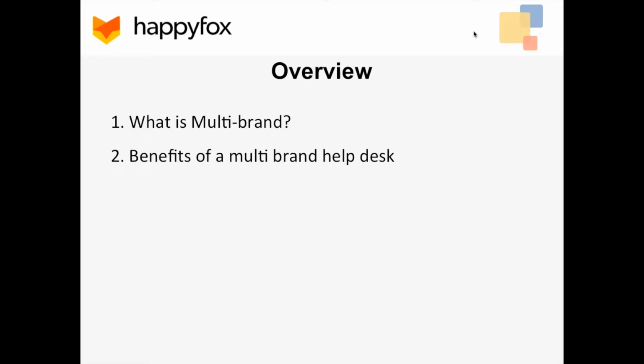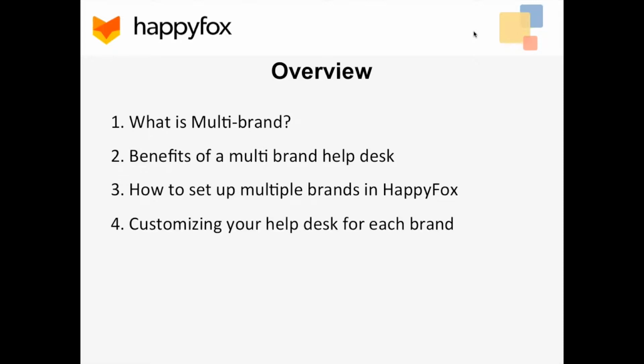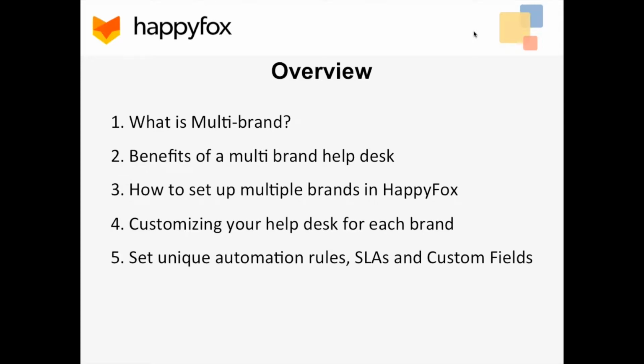Overview, key points we're going to cover during this session today. Well, first, we're going to define what multi-brand support is. Then we're going to list the benefits it could yield you and your business. And then we'll take a look at how to set up your HappyFox app in order to effectively use the multi-brand feature. And it's really simple. Then we're going to see how to customize each one of the support portals to reflect all of the brands that you have, and how to create some automated actions with smart rules, SLAs, and auto ticket assignments. And lastly, we will see how to set up some of the self-service options for each brand portal that you have as well.